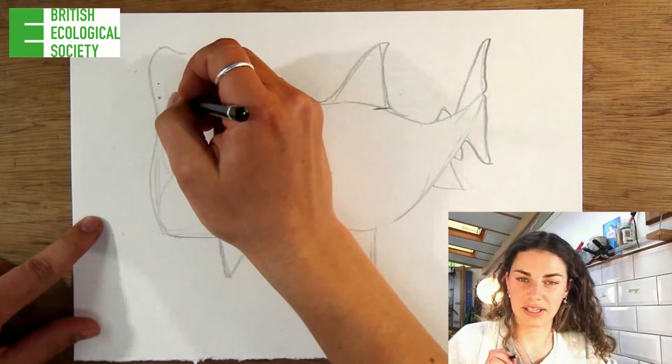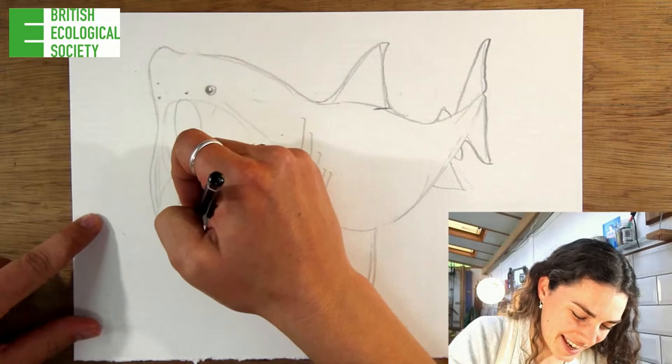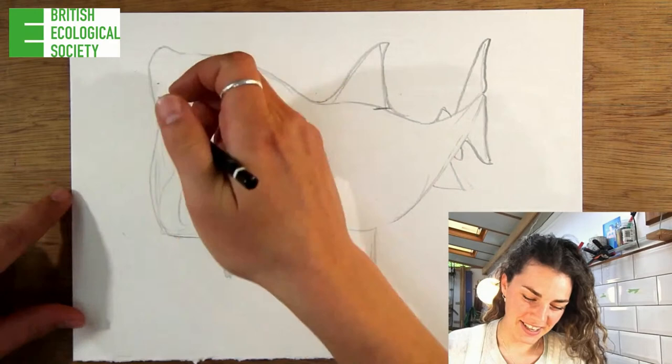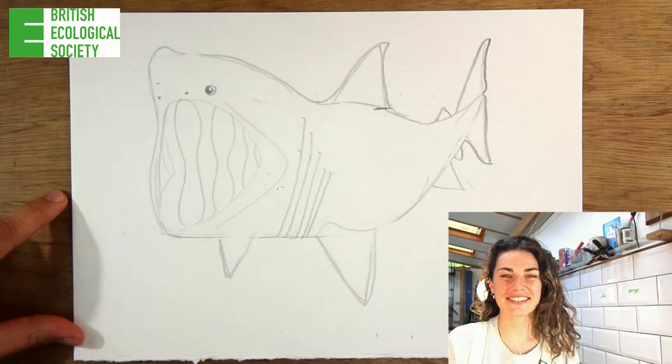I don't know what these are, so hopefully Isla is going to tell us. And there you are. There is Mr. Basking Shark. And there you go. So we can add more detail and colour these in our own time, but I make that about 3 minutes. Well done. Looking forward to seeing your drawings.